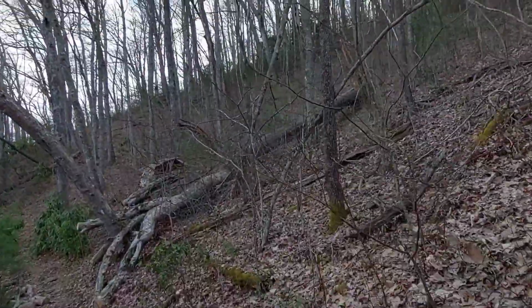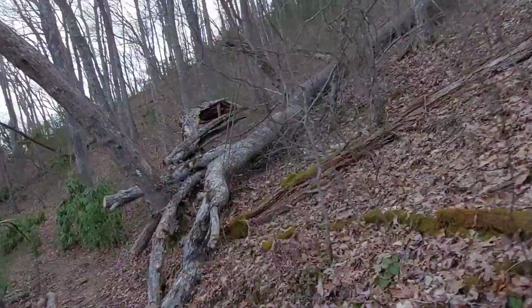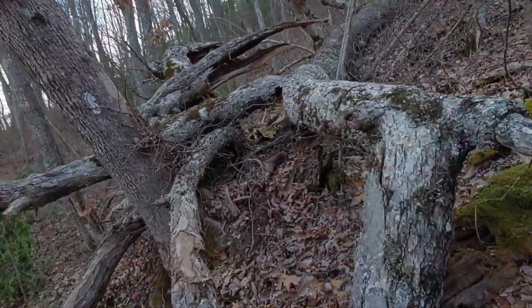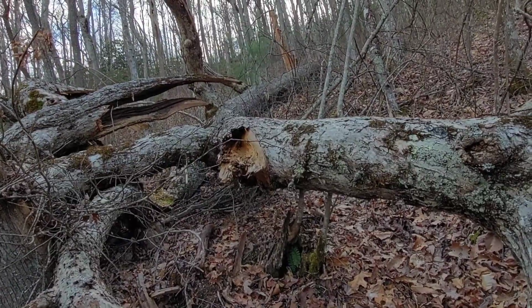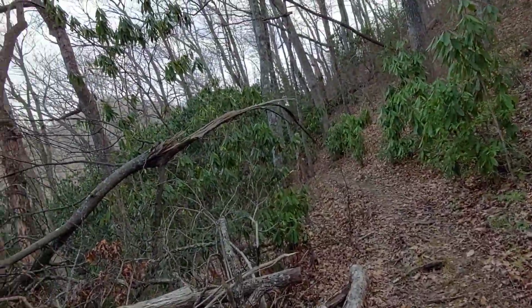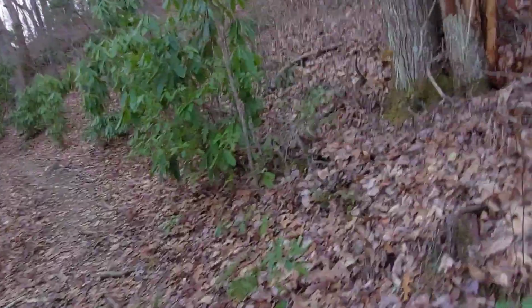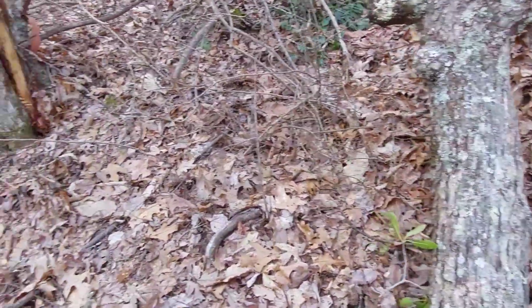Look at this tree. Big, beautiful tree. White oak. That's a big baby. I don't know if I ever showed you white oak leaves. Hang on. I'll find them.